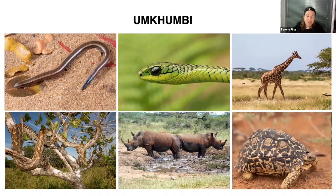We've got the boomslang, which is a very iconic species throughout Africa. And this is a male in the front center here. Boom, obviously the Afrikaans word for tree. Slang is the Afrikaans word for snake. So together that's boomslang. People often think it's boom-schlang, but there's no SH in it. It's just boomslang.